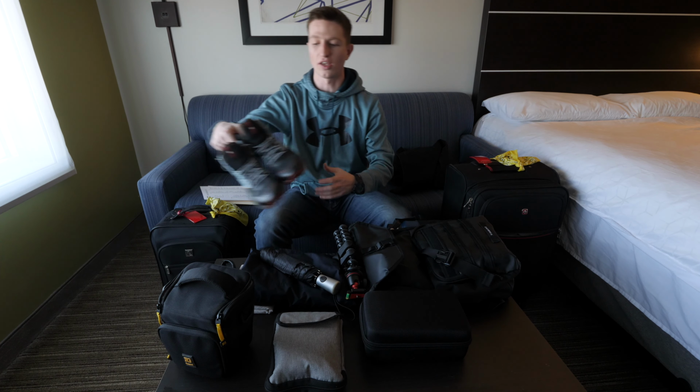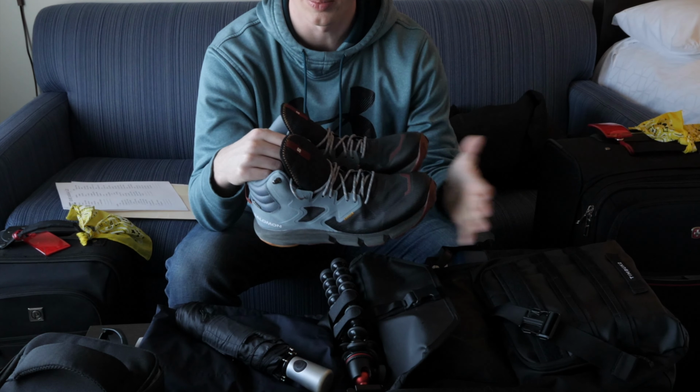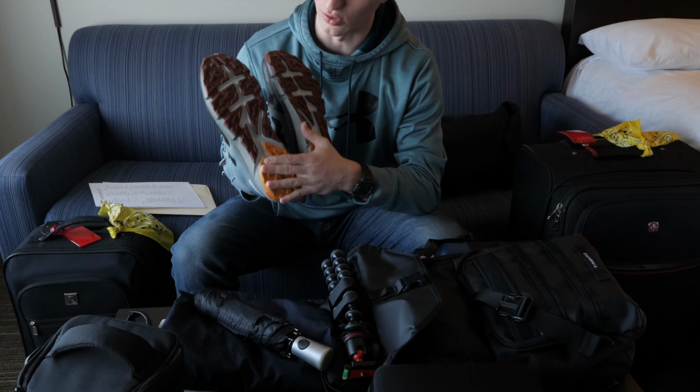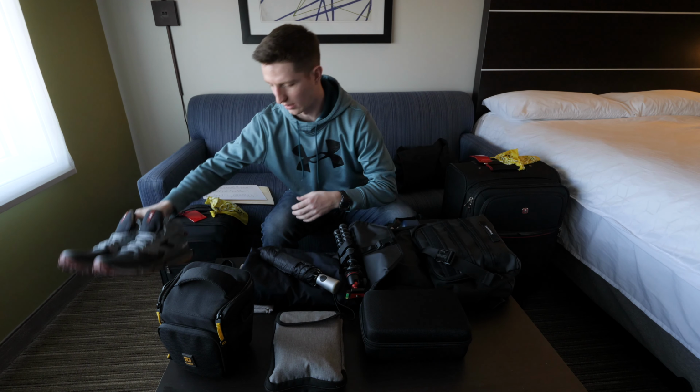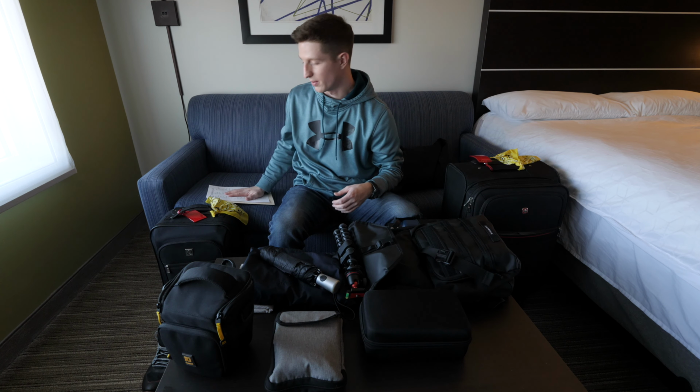What you're going to be walking around in, you want to have some nice shoes. So either a nice comfortable pair of tennis shoes or something that's going to have good tread on them so that you can walk around in Israel without slipping. So that's basically everything on my packing list to pack.